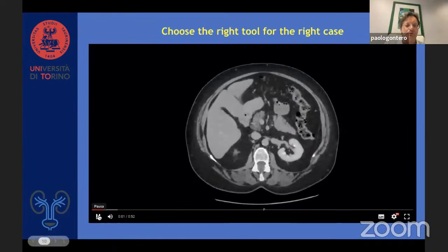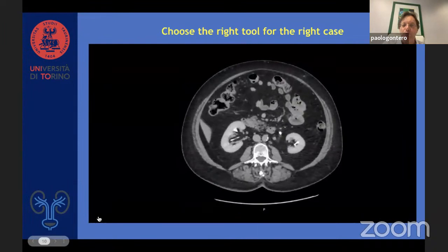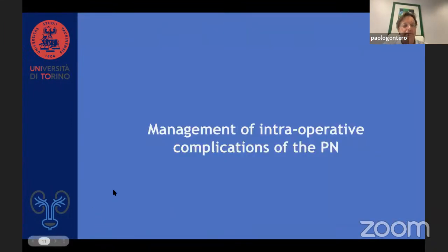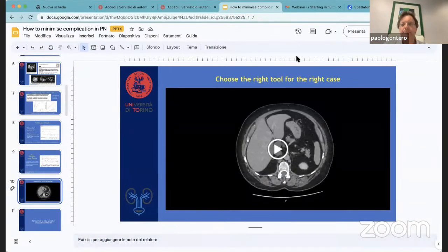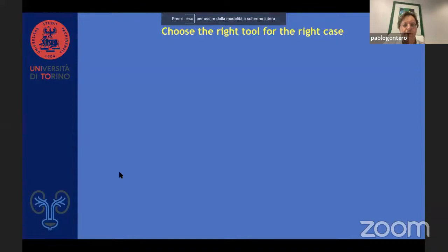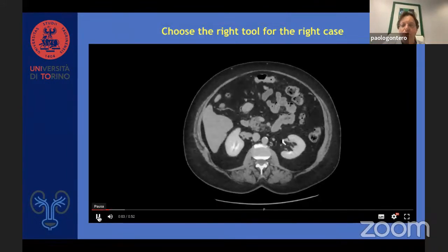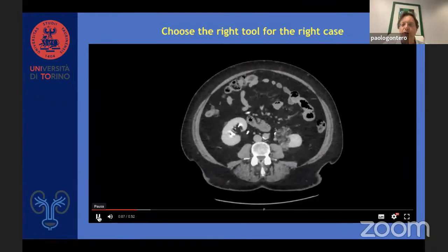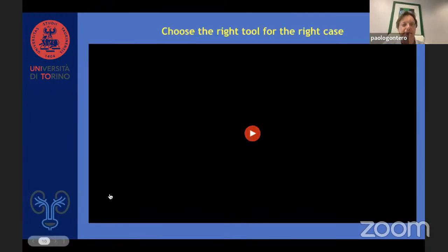But here I just want to show how important it is to try to find... I made a mistake. I try again. So how important and crucial it is to try to use the right tool. I cannot stop, unfortunately, the video. I thought I could do that.